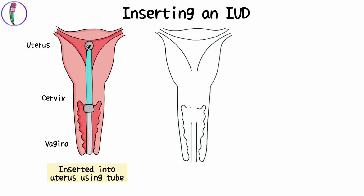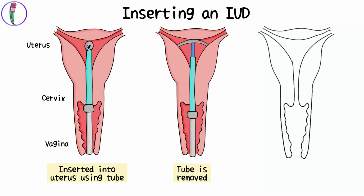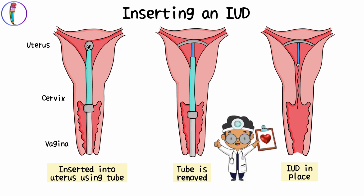After this, the provider will push the IUD into the proper position inside the uterus with a plunger. The provider will then gently remove the covering tube and plunger to leave the IUD in place. The two strings of the IUD are positioned within the vagina but outside the cervix. As easy as this may sound, please note that IUDs can only be placed by licensed healthcare providers.